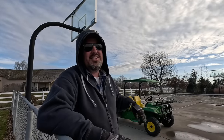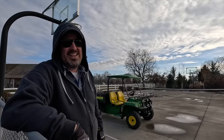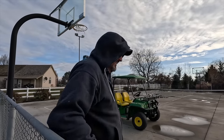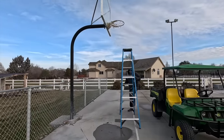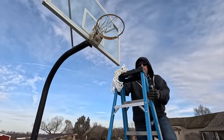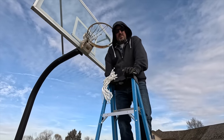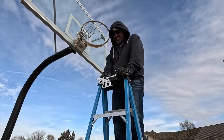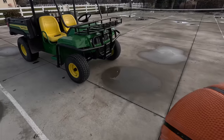But I figured an easy step was just to put some new nets on here for now and just leave it at that. Practice at the wrong height. At the wrong height, yeah. They're pretty easy to put on, aren't they? Yeah, they're not too hard. Whoa, as long as you don't have a fear of heights. Yeah, way up here at 10 feet, 6 inches. Boom. Nice. Done. You want to shoot a hoop? Try out the new net.